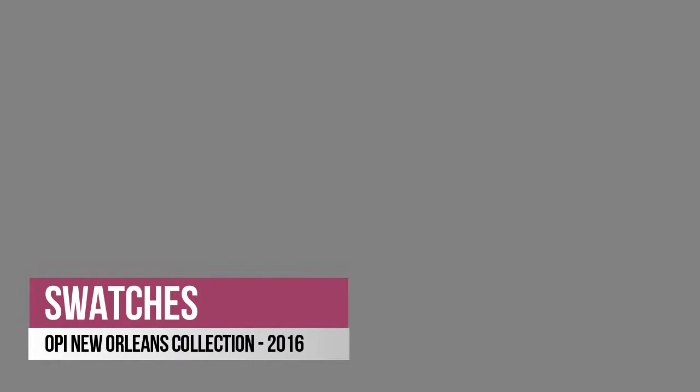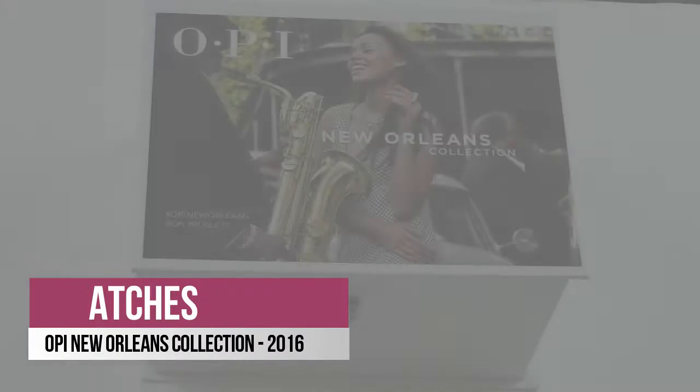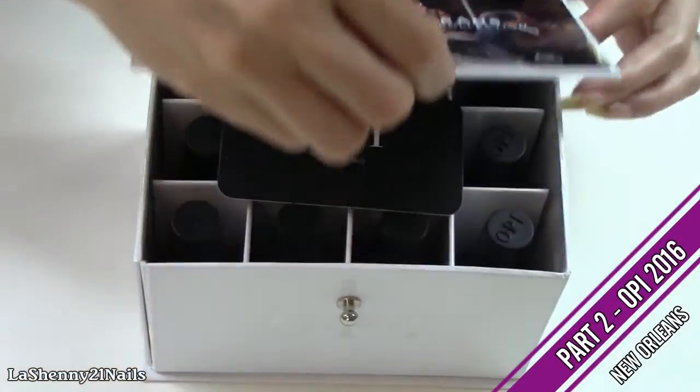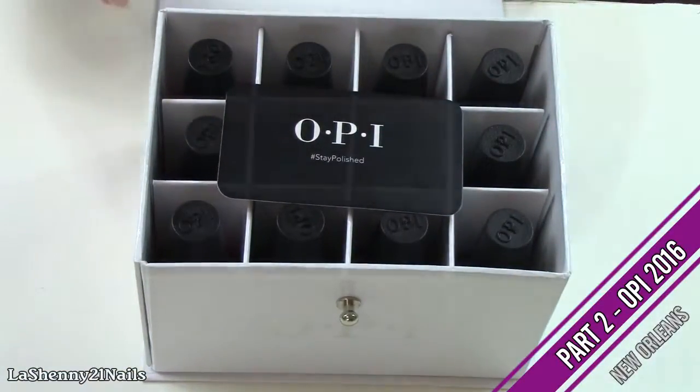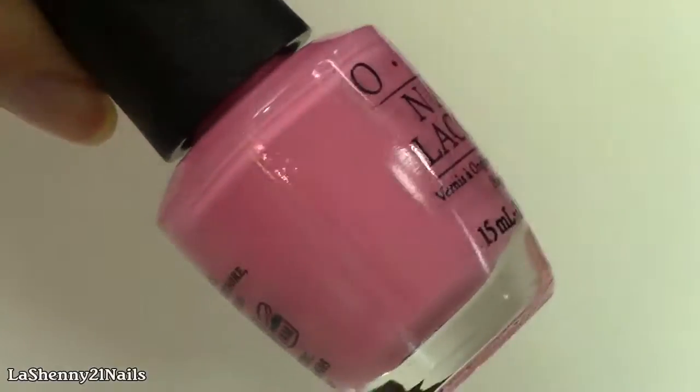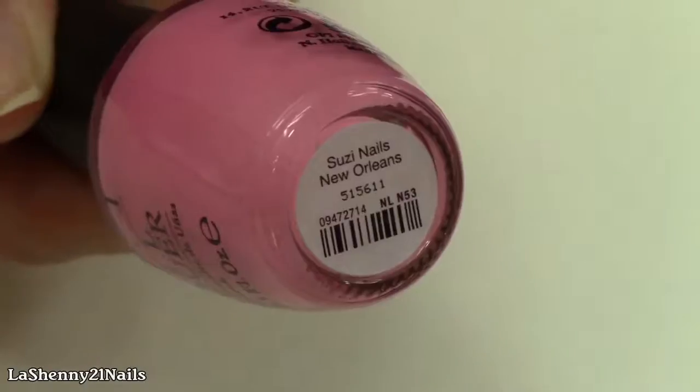Today I've got part two of the swatches for the OPI New Orleans collection. This is for spring 2016. To check out part one, click on the link that I will leave above. Let's get started. The first one is called Suzi Nails New Orleans.